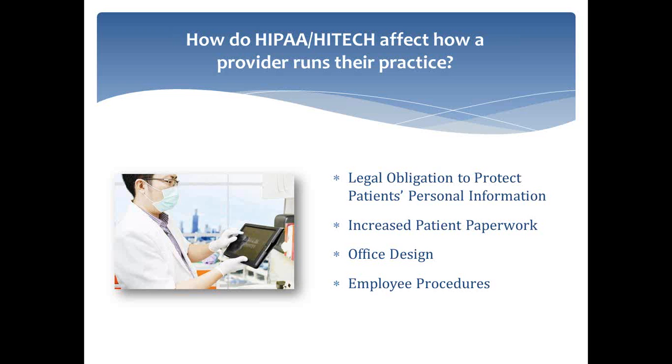The first is, obviously now it's a legal obligation that you have to protect your patient's personal information. You can be subject to fines and violations. Generally, that's the one that's talked about the most. I think we all know about that. And I know it scares you, but really from a practical standpoint, sometimes you kind of need that to get moving on taking some of these steps.